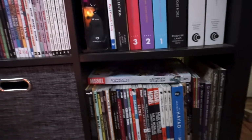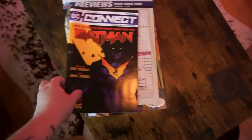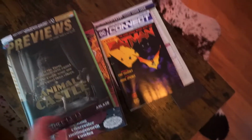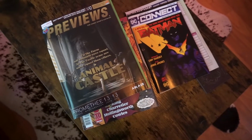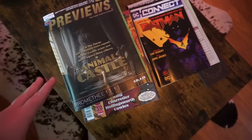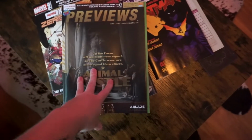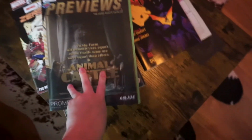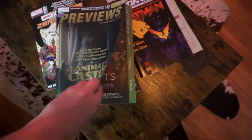So, I did want to show you one thing though. This is what I wanted to show y'all. In case you're ever curious, aside from online Google searches and stuff, this is how I personally and many other people find out about upcoming comics and collectibles releases. So these are the previews. This is a big catalog that you can get at your comic book store, and you can also get it online. I think it's a couple bucks.